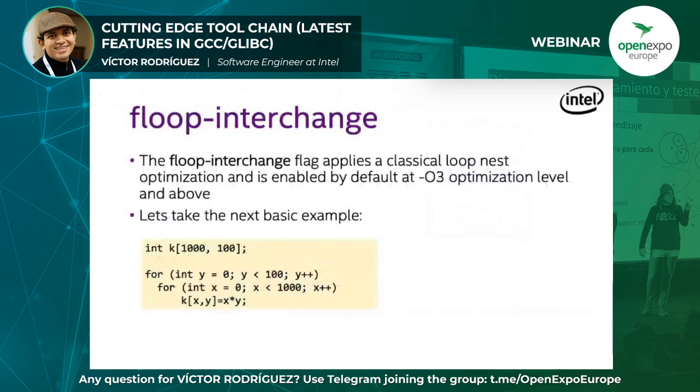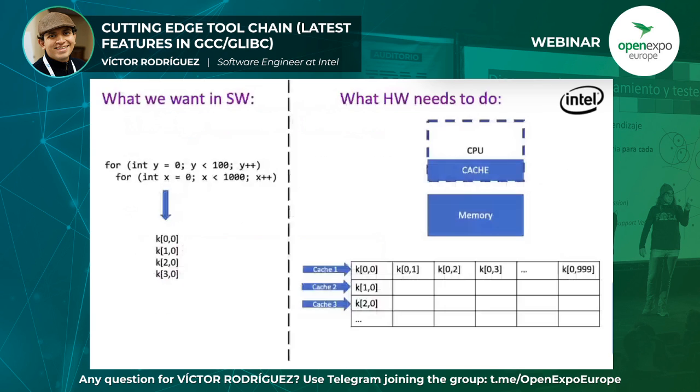Now, from the first slide that we see in this code, it should be right. From the functional perspective, I don't see any more performance optimization that I can change in my code. Nothing at all. Well, what we want in software is something like this. We want to go with y from 0 to 100 and x from 0 to 1000, and we want to be storing in k 0,0, 0,1, 0,2, 0,3, and so on, right? What hardware needs to do, and that's something interesting.